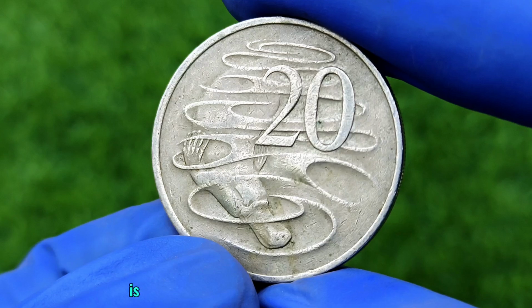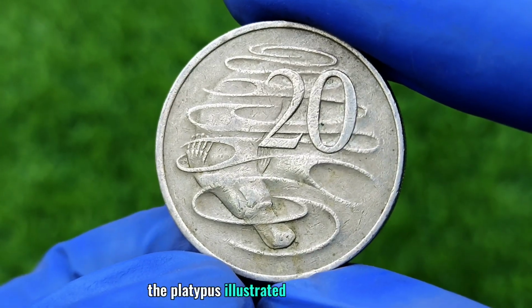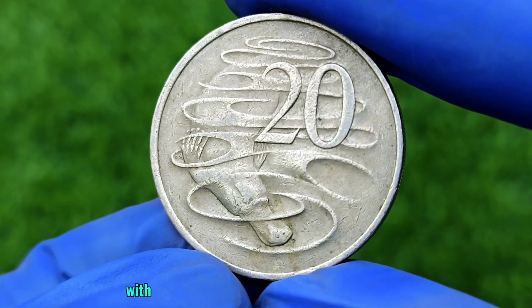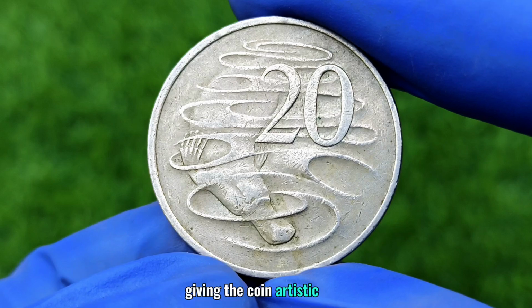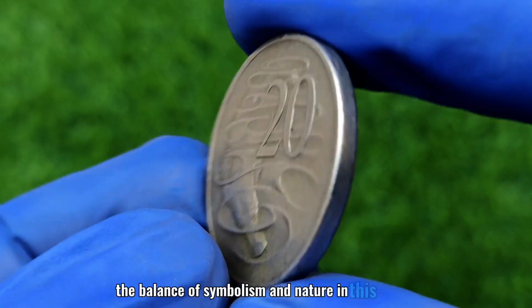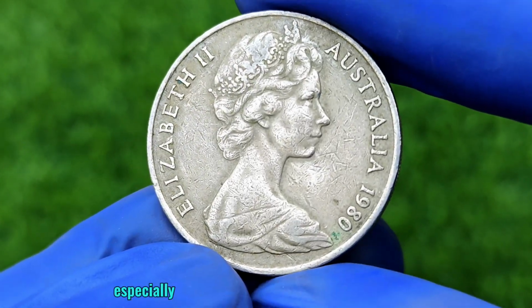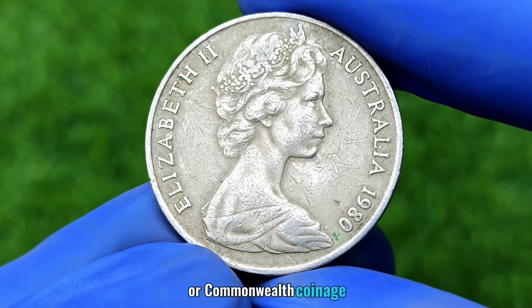On the reverse is one of Australia's most beloved coin designs, the platypus, illustrated by Stuart Devlin. The creature appears gliding through water with swirling lines that evoke motion and depth, giving the coin artistic flair that sets it apart from more static designs. The balance of symbolism and nature in this design adds visual appeal and cultural significance, especially for collectors focused on wildlife themes or Commonwealth coinage.